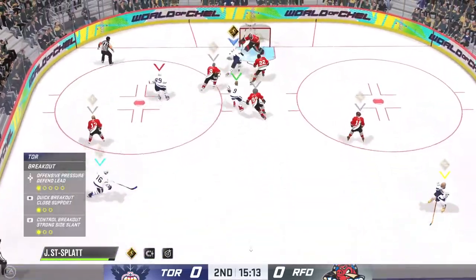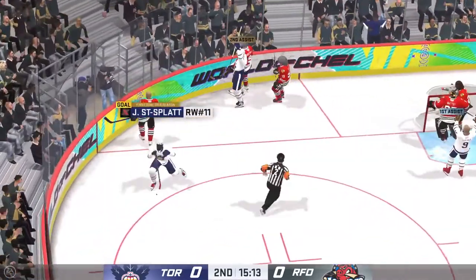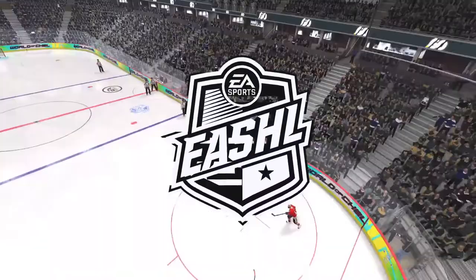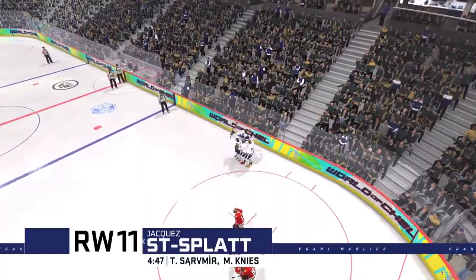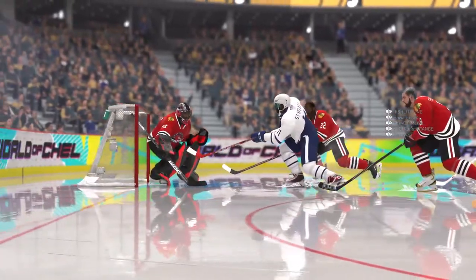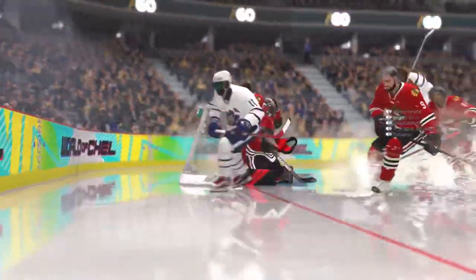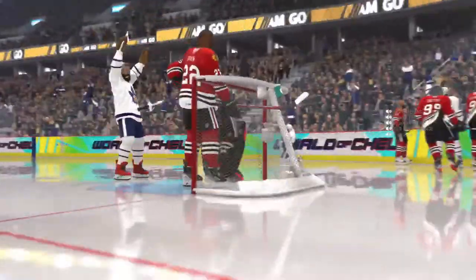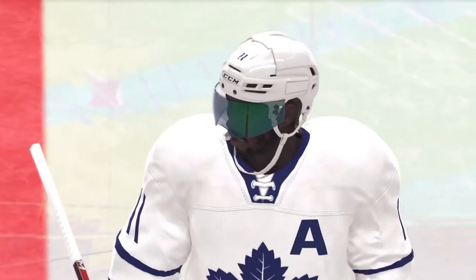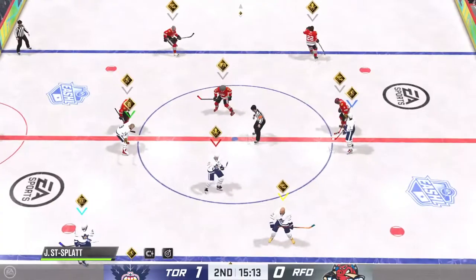Moved up ahead here in the neutral zone. They score! He's tight to the net. He doesn't have much time. And that snapshot beats the goaltender from the low slot. Toronto's tenacity finally earns themselves a one-goal lead.